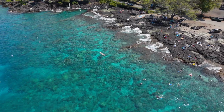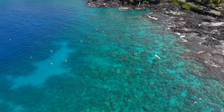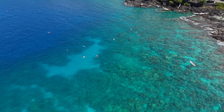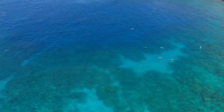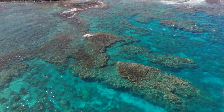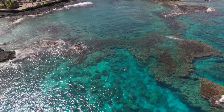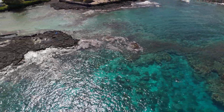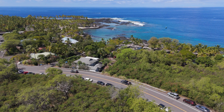I took my drone up. First of all, we're going to take a look around. The rocks on the right, that's where you actually enter. That is the Two-Step itself. You can see the coral and the rocks right there, and then a beautiful blue hole. We'll talk more about that in a moment. Continuing on our way around, you can see there is a tremendous amount of lava and coral growing in the area, giving a lot of opportunity for fish.